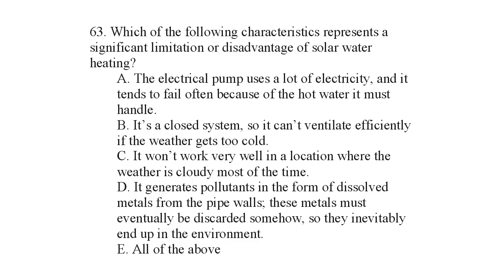Here is an explanation for the answer to final exam question number 63 in Alternative Energy Demystified, 2nd edition. If you have the printed book, please see page 323.